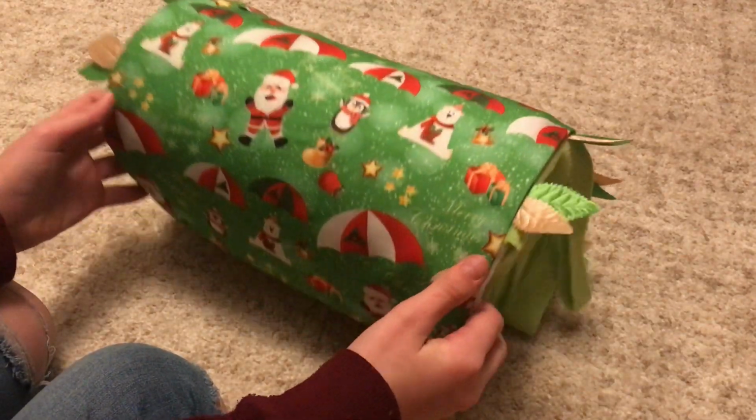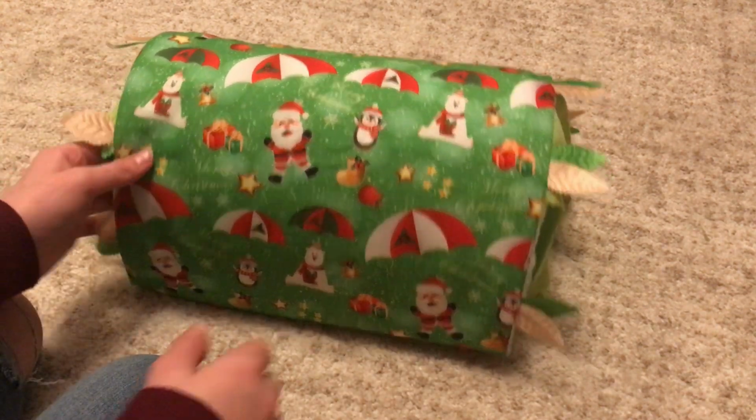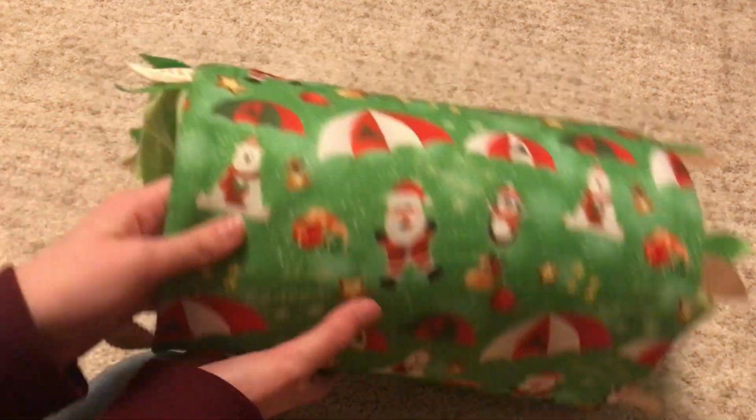This is the tunnel all put together, and this is literally so adorable. I love the Christmas design, and I love the little leaves. They almost remind me of like a little forest, so. This is very cute. I love this item.